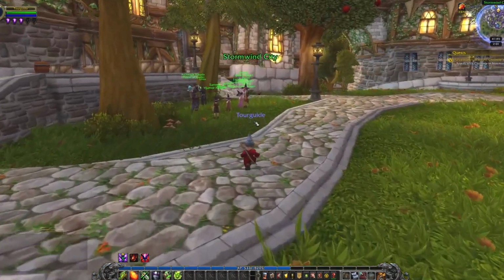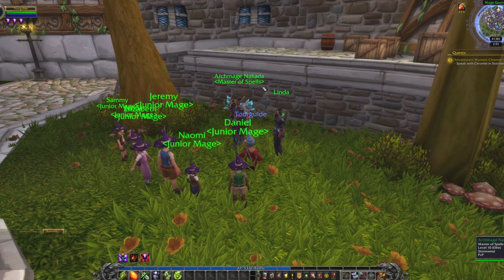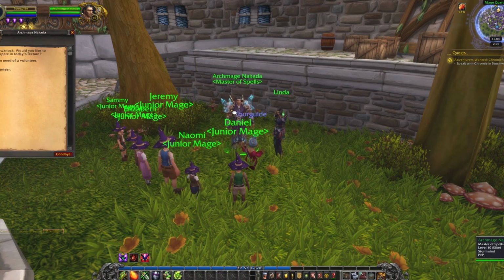How many times have you been past this class of little wizards? Did you know that you could do this? Talk to their master for a second and see what happens.